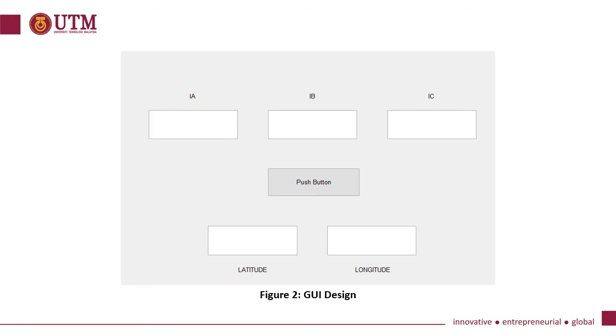The application of GUI is a human-computer interface that will help humans to interact with computers. It is also known as the pictorial interface that can interface to a certain program. It uses windows that have icons and menus to control with just a click of the mouse. The components of GUI that are used in the system are push buttons, edit boxes, and static text.